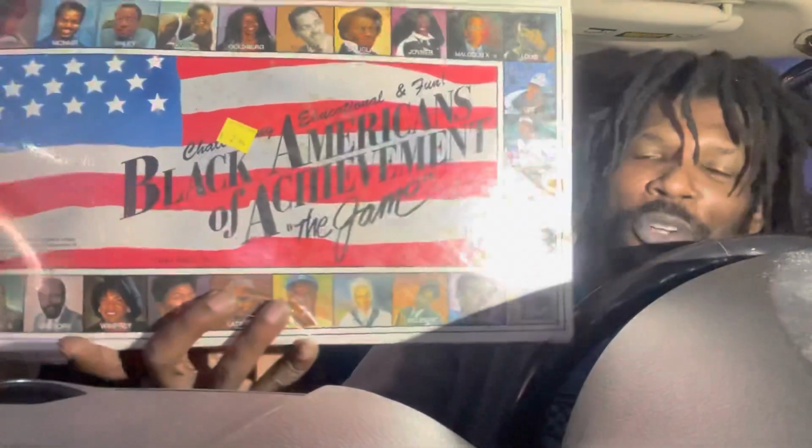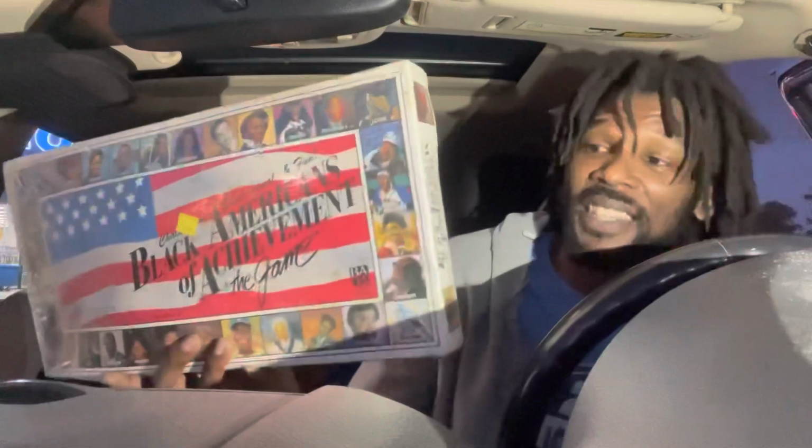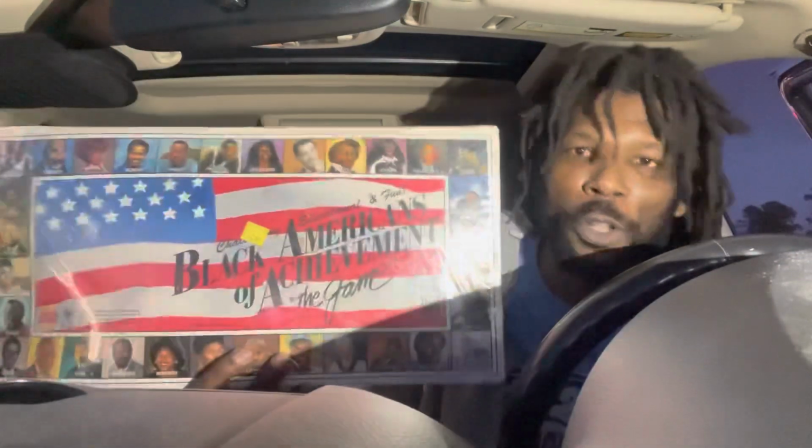This is actually the second Goodwill that I stopped at. I stopped by this other Goodwill and I found this other board game. You can see I paid $2.94, and this game is called Black American Achievements. I saw a few of these listed. This is still sealed. Main reason I grabbed it, only cost me $2.